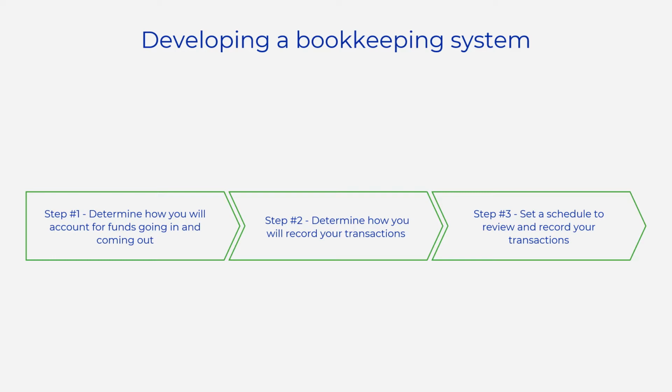And profit is just a fancy way of saying how much money is left after you pay all of your bills. So there's 3 steps to developing a bookkeeping system. Step 1 is you'll determine how you will account for funds going in and out. Step 2 is how you will determine how you'll record your transactions. And step 3 is setting a schedule to review and record your transactions so that you stay on track.